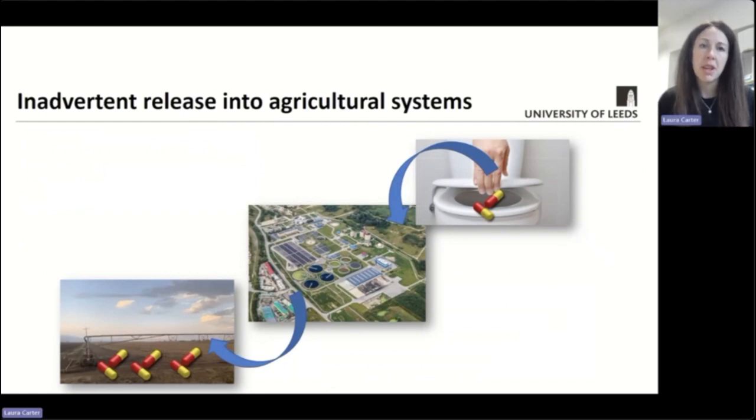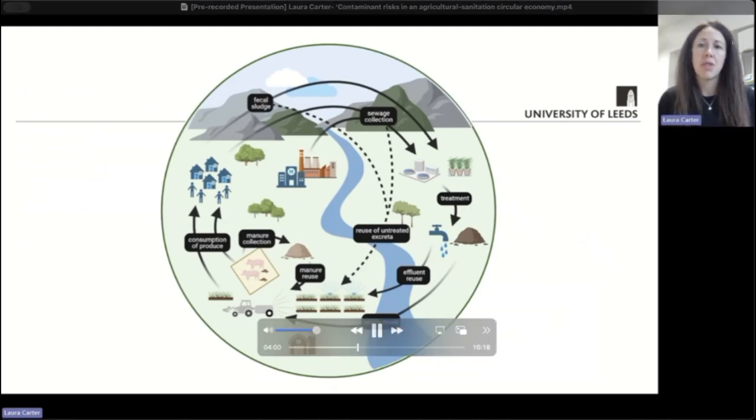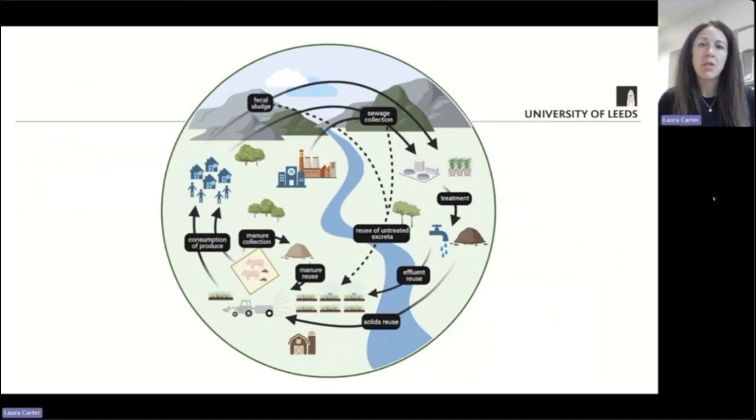However, the research that we've been doing at Leeds has been able to establish that these biologically active chemicals are also present in agricultural systems following the reuse of treated wastewater and treated sludges. And this conceptual figure highlights really the circular nature of this problem. Here we have humans that are consuming pharmaceuticals for the treatment or prevention of disease. Now, these are eliminated, they're present in fecal sludge and in sewage, and following treatment, for example, in a municipal wastewater treatment facility, the treated sludges and the treated wastewaters can be used in agricultural systems where crops are grown, which are for human and animal consumption.